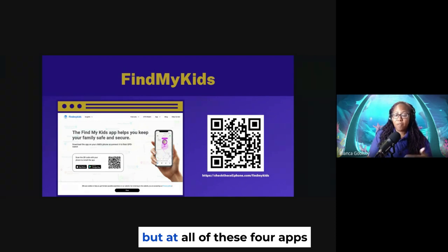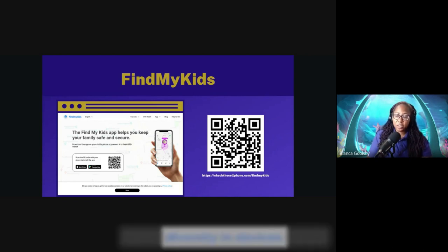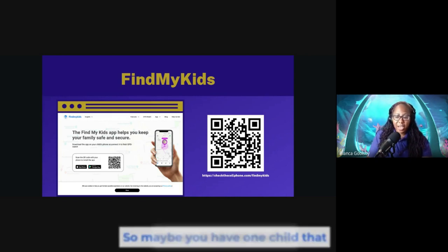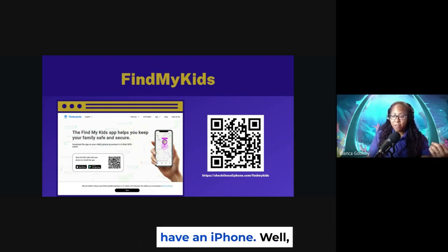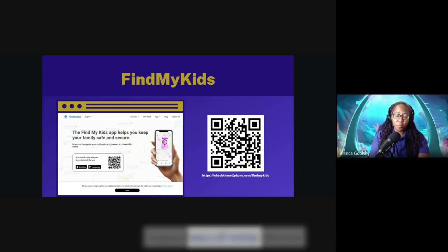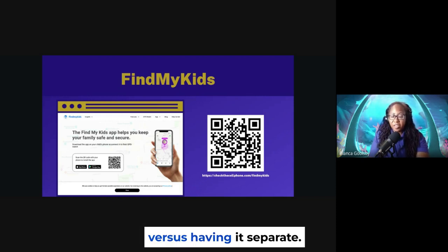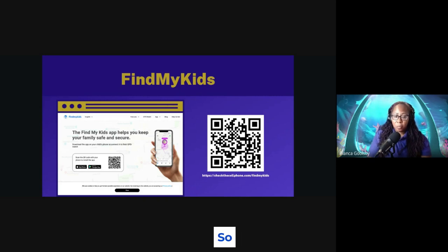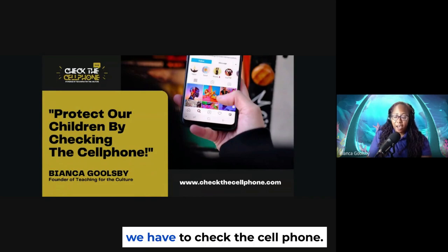But out of all of these four apps that I've mentioned, I have to say that Life 360 gives the best protection. It allows more diversity in devices. So maybe you have one child that has an Android device, you might have an iPhone, and another child might have an iPhone. Well, all of y'all are connected as a family, regardless of what device that child has, versus having it separate.